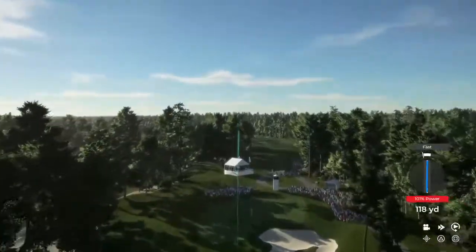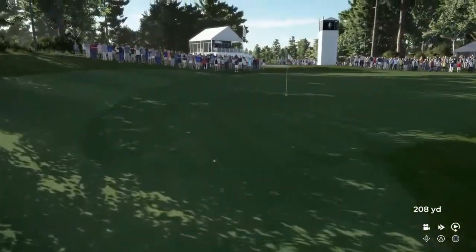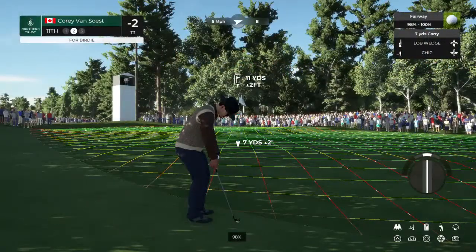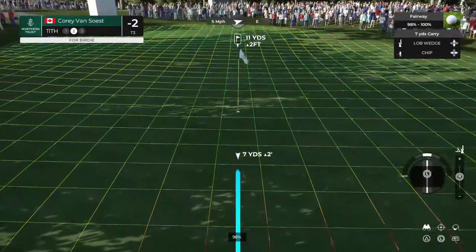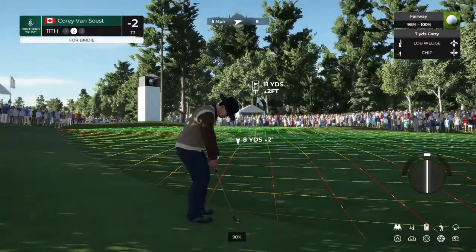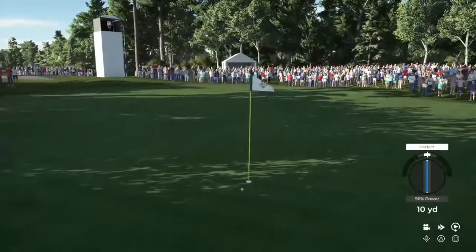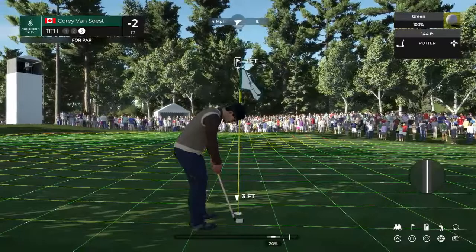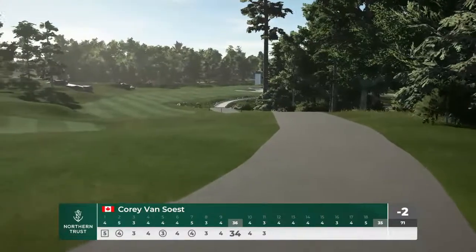Going with the 5-wood. That's not the outcome they were after. Not taking enough club to get it there. Straight out of the top drawer. Gotta say, his short game is phenomenal. We'll take a tap in any day for par.